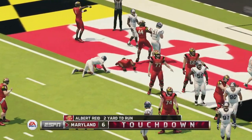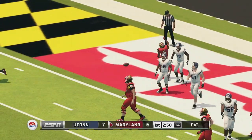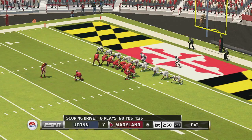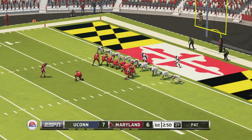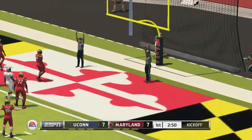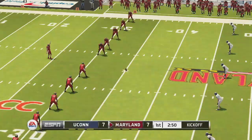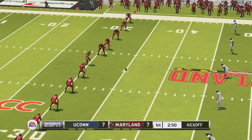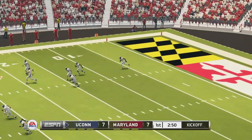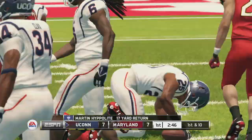Touchdown, Terrapins. Here comes the kicker to try to tie this game up. He splits the uprights with the extra point. And it looks like they're ready for the kickoff. He'll return it from the 4-yard line. He's to the 20, brought down at the 21.